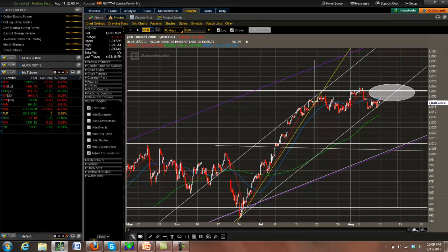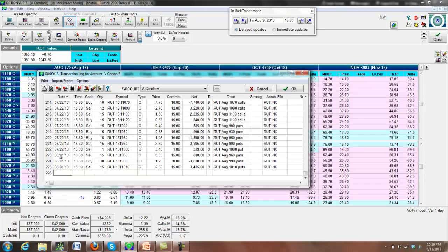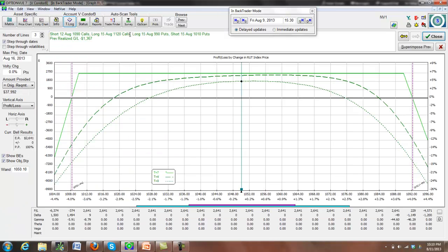Let's take a look at our positions. If we take a look at the August V Condor, we see that there were no adjustments at all for the week. If we take a look at the analyzed graph, we're just sitting here waiting for this thing to expire. We are very likely to get about a $2,700 profit out of this. We're just in a regular condor at this point.